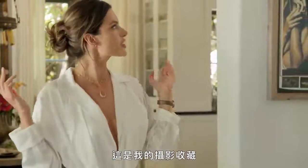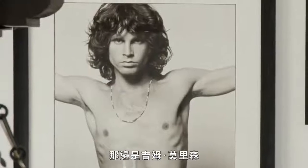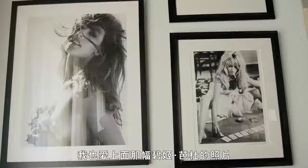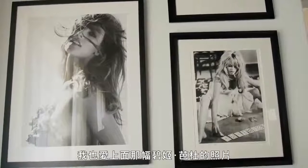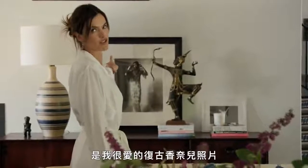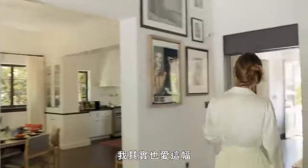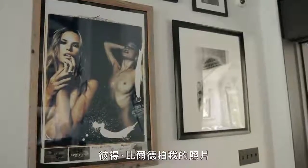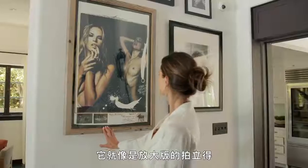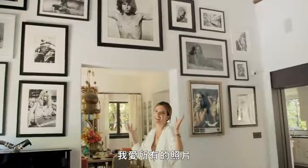Here's my photography collection. There are some rock stars that I love. Jim Morrison right there. Robert Plant, Hollywood icons, Elvis Presley. I do love that Brigitte Bardot picture up there. And this one here is this amazing vintage Chanel picture that I love. I actually love this one right here. Peter Beard shot of me, and it's like those original big Polaroids, and he made all this cool art in it. You know, I love all of them.